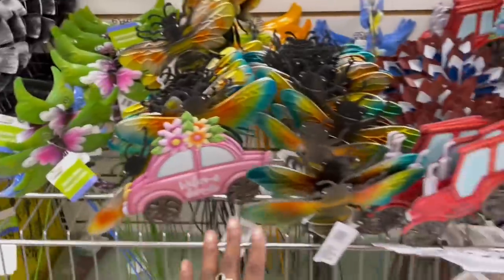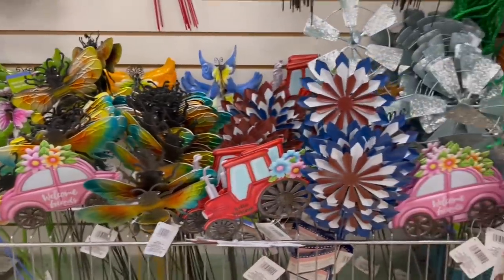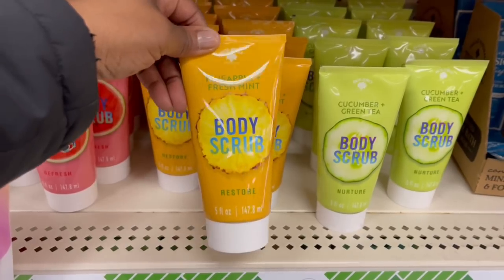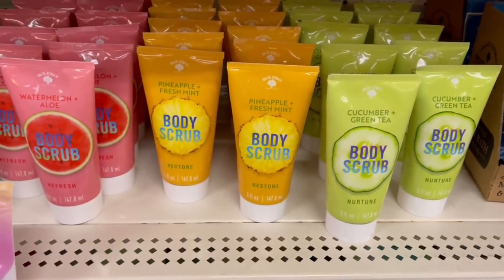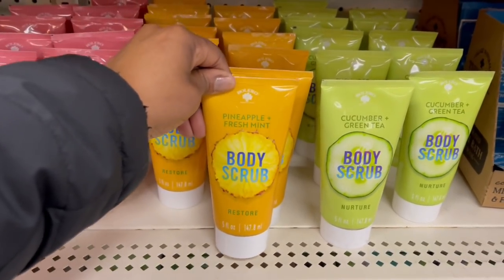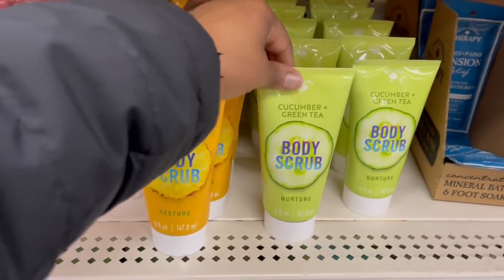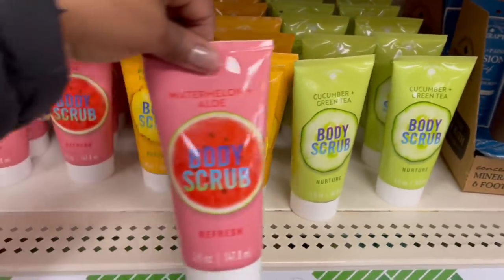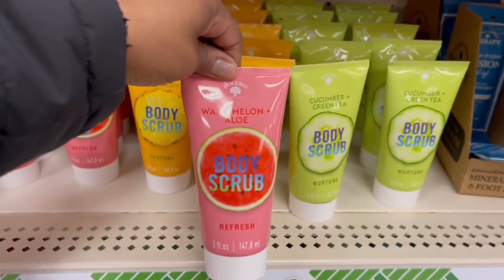Oh, here they go again, you guys. Now, these are standing up a whole lot better. But I did grab. Look at the Bolero body scrubs. This packaging, girl, is everything. The Restore is the pineapple and fresh mint. And then you got the cucumber and green tea here. The Nurture. And Refresh is the watermelon and aloe.